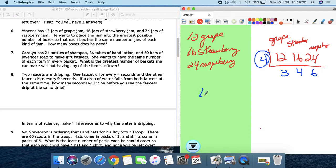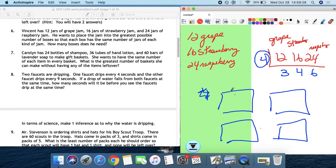It means that I can make 4 boxes. Right? I can make 4 boxes. 1, 2, 3, 4. Each box is going to have 3 grape, 4 strawberry, and 6 raspberry. And we're going to repeat the same thing. 3 grape, and I'm just going to write the initial. 4 strawberry, 6 raspberry. With GCF, these numbers work out really nice.